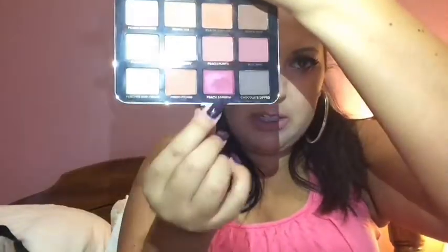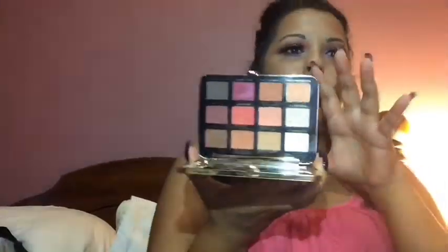Peach Sangria down here is purple and has a little bit of a sheen to it, but that's the only one that really has any kind of sheen. Everything else is strictly matte. I just love these for everyday. I find that for everyday use, these are great for me. My skin tone loves peachy undertones.